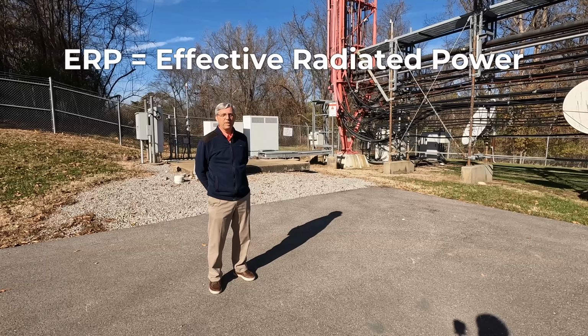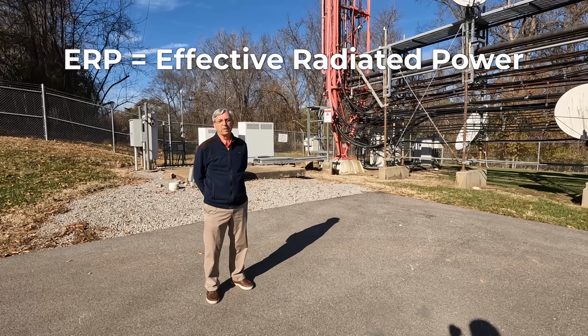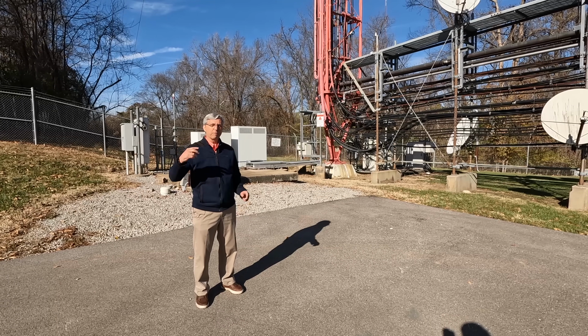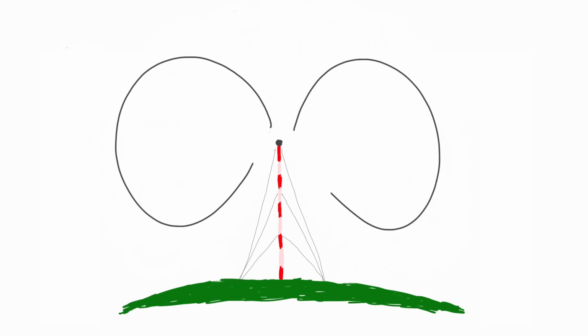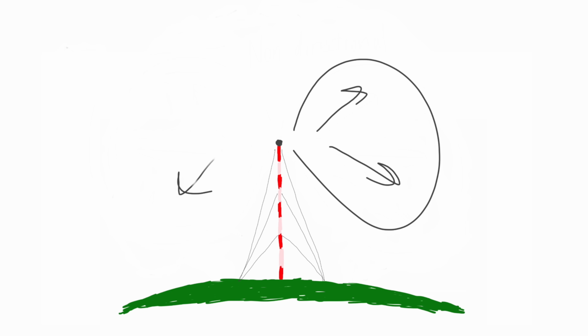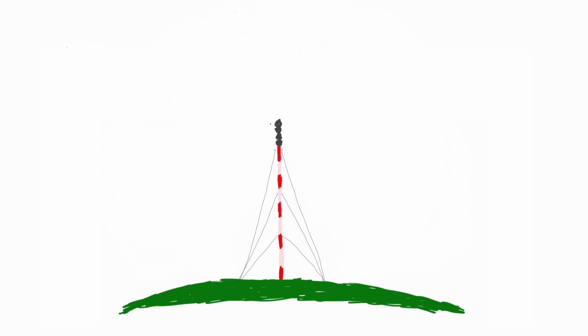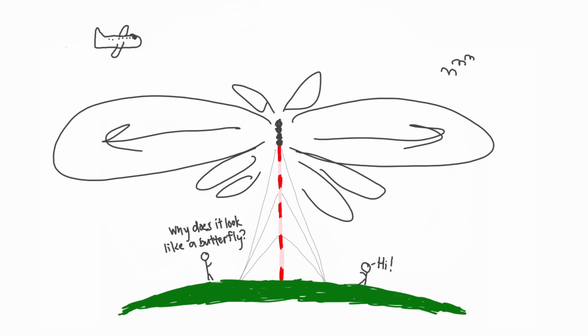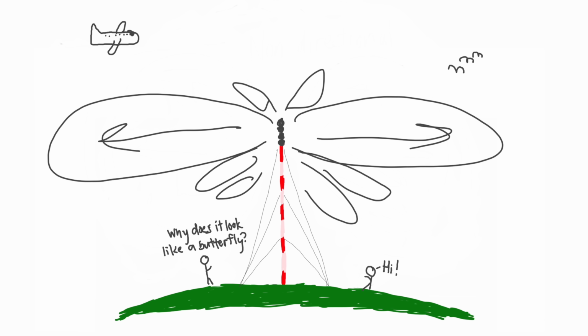Yeah, so ERP, effective radiated power, a good way to think about it is that it's receiver oriented. So if you have a receiver in the field, and you have a standard no gain antenna with so many watts in it, what will the receiver see? And if you have a multi-bayed antenna system, the RF that radiates out is more intense, so you get more coverage. You get a denser signal out to the area.